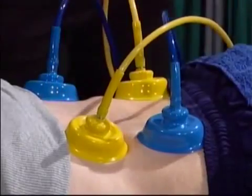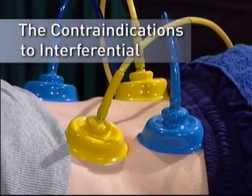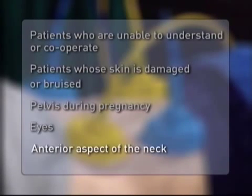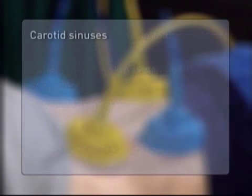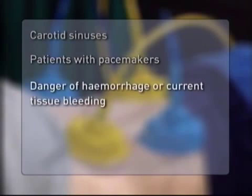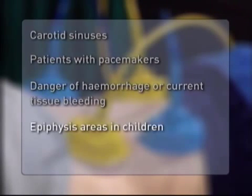The following situations or conditions are contraindications to interferential. Patients who are unable to understand or cooperate. Patients whose skin is damaged or bruised. The pelvis during pregnancy. Eyes. Anterior aspects of the neck. Carotid sinuses. Patients with pacemakers, where there is danger of hemorrhage or current tissue bleeding. And epiphyseal areas in children.